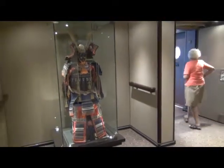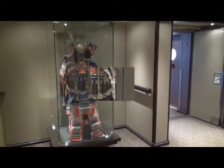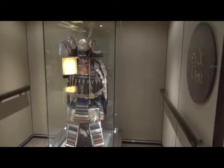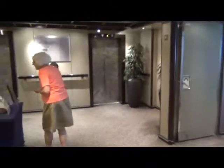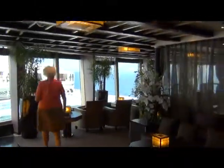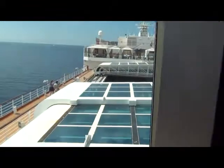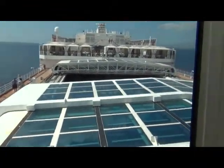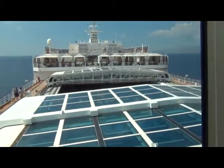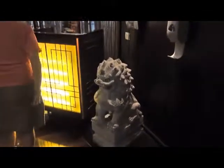We're on the floor with the Tamarind Asian restaurant. And this looks like a pretty fierce guy. Oh, here's another one. And this is the Tamarind. No, this is actually the Silk Den. And a nice view overlooking the pool with the sliding roof. So this one is the Tamarind, guarded by a big lion or something.